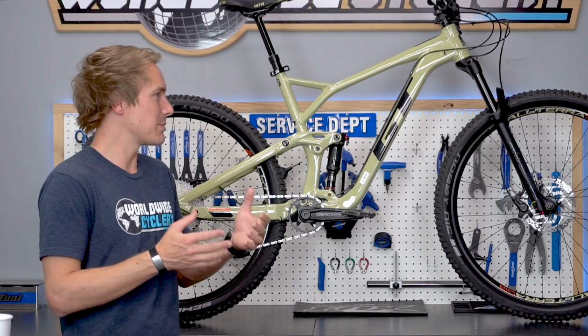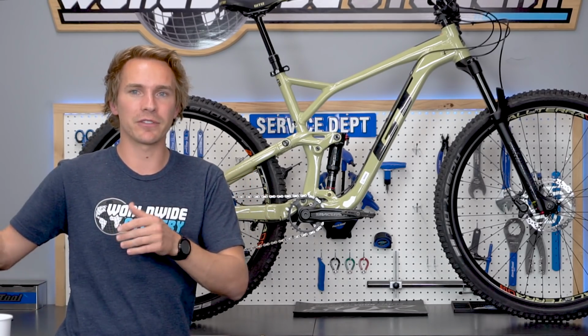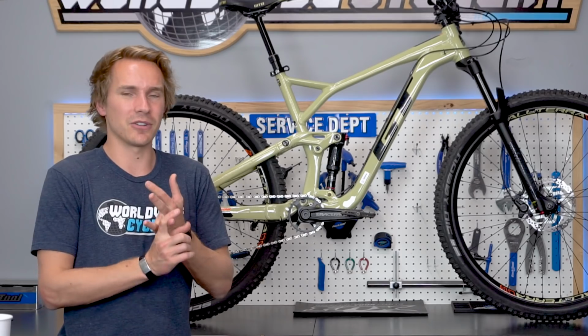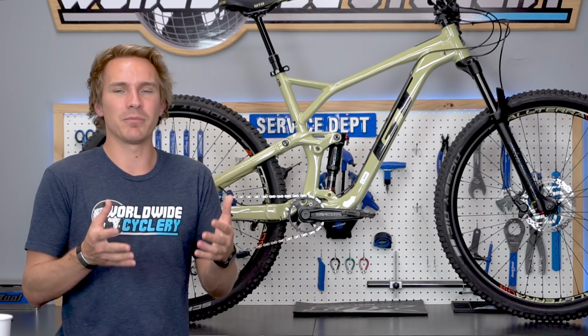A lot of times cheaper bikes or less expensive bikes that weren't $7,000 to $12,000 had different axles, different seat post diameters, different head tubes. So instead of a tapered fork, it'd be a straight steer. You just had these annoying, incompatible component things.